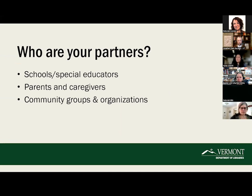I think one of the strengths of librarians is that we usually know when we're not an expert and can use our network to find the experts we need to provide resources and services to our patrons. So this is just a reminder that you don't have to be the expert in providing accessible programs to your patrons. Partner with other organizations to provide what your patrons need.